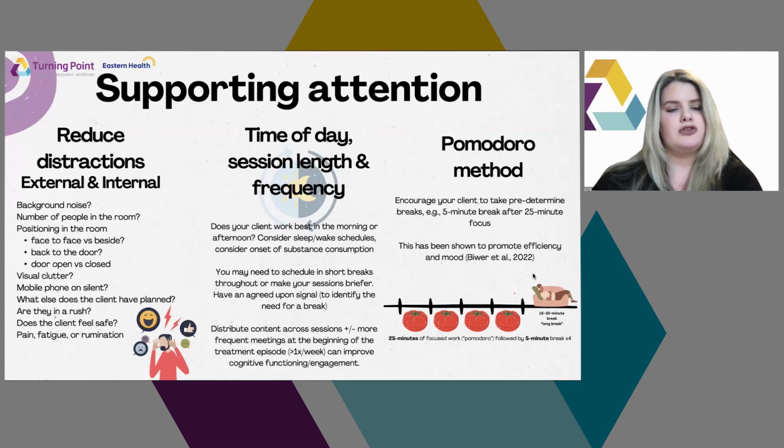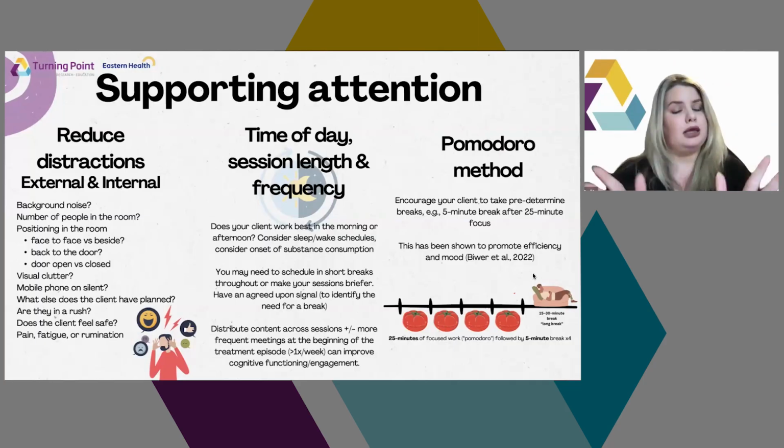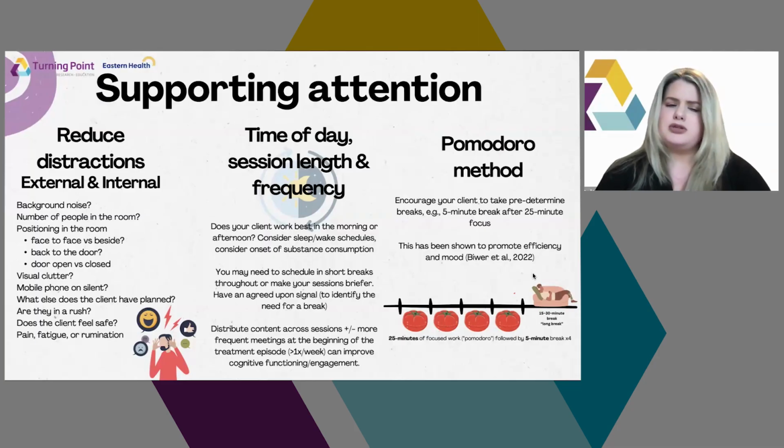The first is going to be thinking about how you can actually reduce distractions. And those distractions might be in the external environment, but it also might be in the client's internal world as well. So obviously things like background noise is going to be a big factor to think about. But there's also other things that might not be as obvious. So things like how many people are you bringing into the room? Is that going to be really overwhelming?